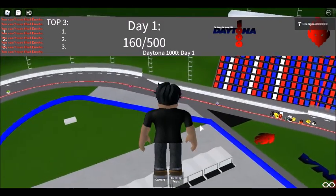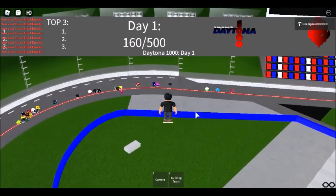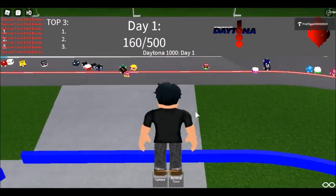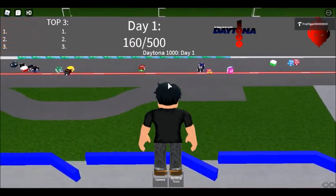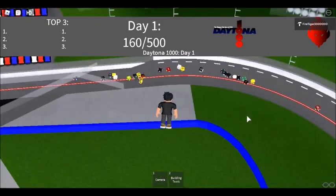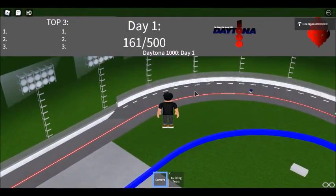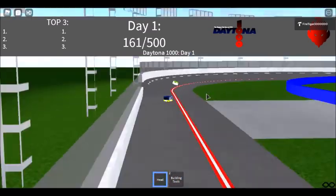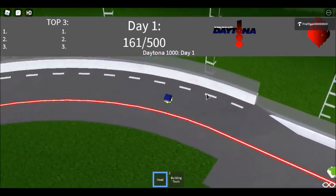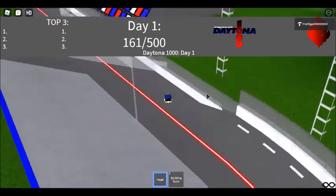So that car surely had contact with somebody. Let's look at the replay and find out. Oh, they get back going now. It's going for now. It's got contact. Big contact. And now the car has gotten back going again. Don't know what is happening there. Let's just go on board with the leader here, who's got a huge gap to 2nd place and a humongous gap to 3rd place. Lap 162.